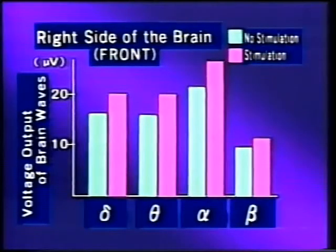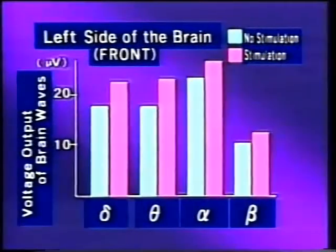This is a graph showing the brain waves emitted from the front of the right side of the brain. The blue bars show no light stimulation, and the pink show the amplitude of the EEG components during the weak light stimulation. If you compare the pink bars to the blue, it is clear that the voltage output of the brain waves increases during light stimulation of the hand.